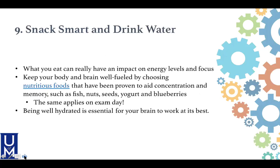And number 9, snack smart and drink water. When you snack, it helps your body feel satiated and calm, and drinking water does the same thing. But when you eat, you can really have an impact on your energy level and your focus. So keep your body and your brain well fueled by choosing nutritious foods that have been proven to aid in concentration and memory, such as fish, nuts, seeds, and yogurt. That can be really helpful.